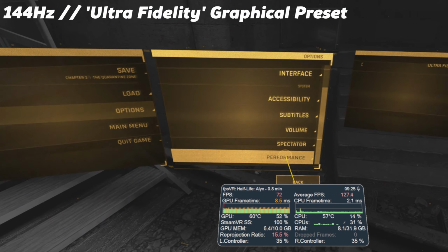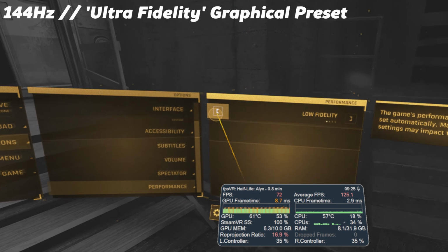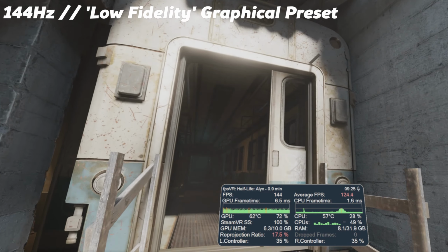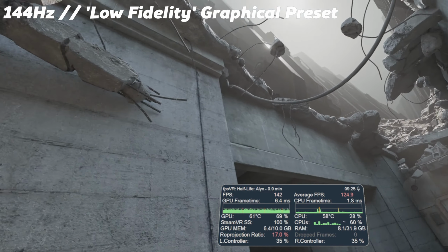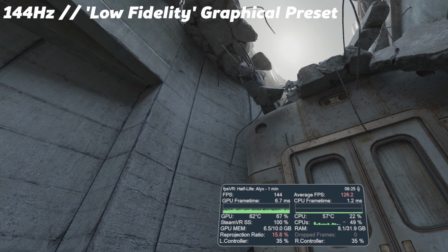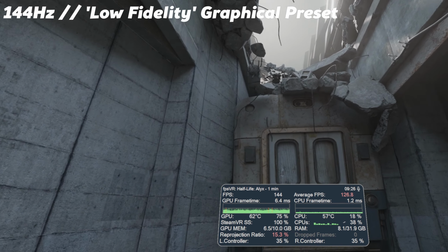Even when going back into the menu and lowering things right down to that low fidelity graphical preset, it still can't quite maintain a solid 144Hz, although it does do a little bit better really. It's just a little bit beyond the capabilities at the moment, unfortunately.